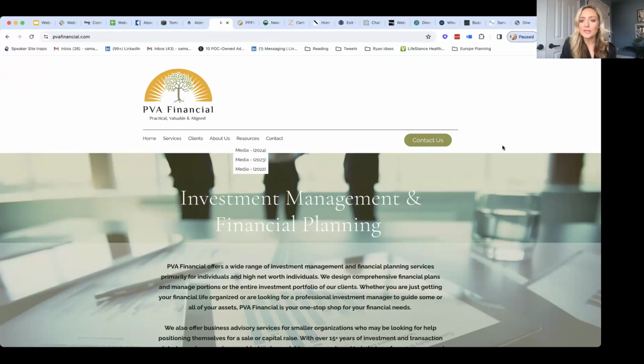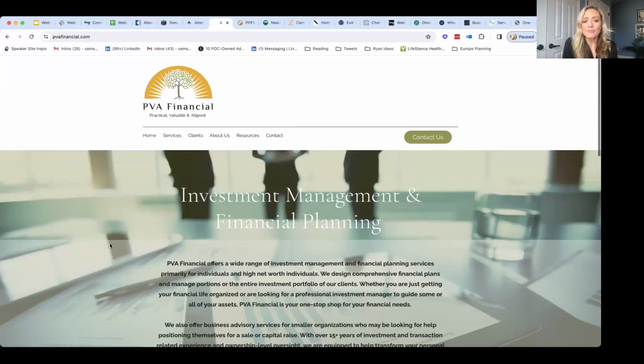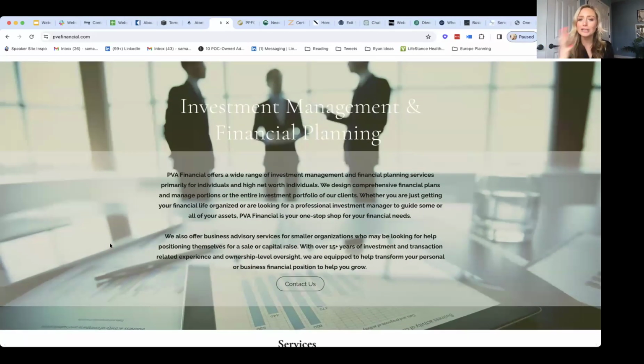But again, it's very obvious that they're offering investment management and financial planning. So that's great. But who specifically they are serving is unclear. The picture in the background really doesn't say anything to reinforce the message. It's just a picture of people meeting. And then of course, as we just talked about, that is a lot of text. We need to really simplify that and make it a lot more clear, specifically.